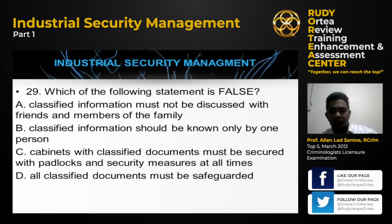Let us now proceed to number 29. Which of the following statements is false? Let us analyze. Letter A, ano yung hindi totoo? Classified information must not be discussed with friends and members of the family. Just like what I have said 1 day ago, sa intelligence, we have what you call yung compartmentation, di ba? Compartmentation o yung tinatawag na need to know basis.